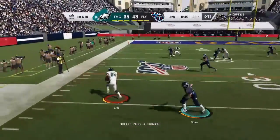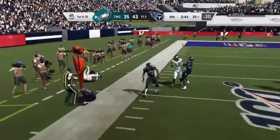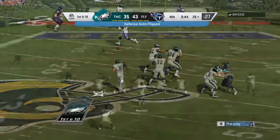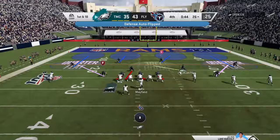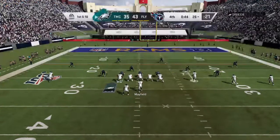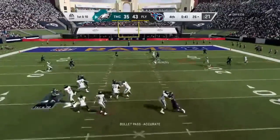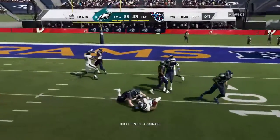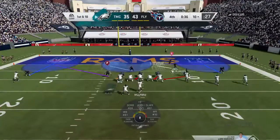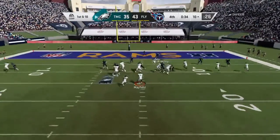Ertz has it left side. Another nice gain. That's now 30 yards between those last 2 plays. That's what they need right now. Get the first down, get out of bounds, stop the clock. Just playing smart football, understanding the situation, making the plays necessary, and making sure that clock stops at every opportunity. And he takes it down to the 10-yard line.